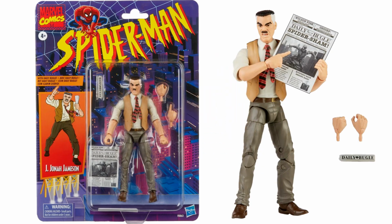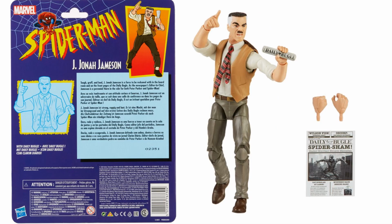Number 8, back to Marvel Legends. We got our 6-inch Spider-Man Retro Wave or Vintage Wave J. Jonah Jameson figure. Really love it. As a newspaper, if you'll see on my other videos, you'll see it actually speaks of every single vintage Spider-Man figure that has been made. It's got a little article about them all, so that's really cool.